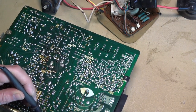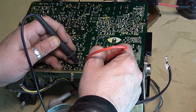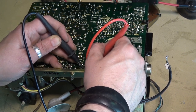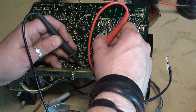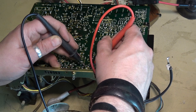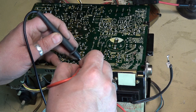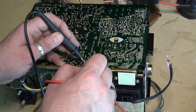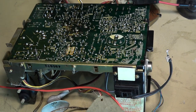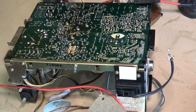And then if I come over here and do it, it doesn't beep right there, okay? No beeping. Beeping there, not there, and not down here. No beeping, but here to here should beep. So there's something not right here. So should we swap the vertical hold pot?